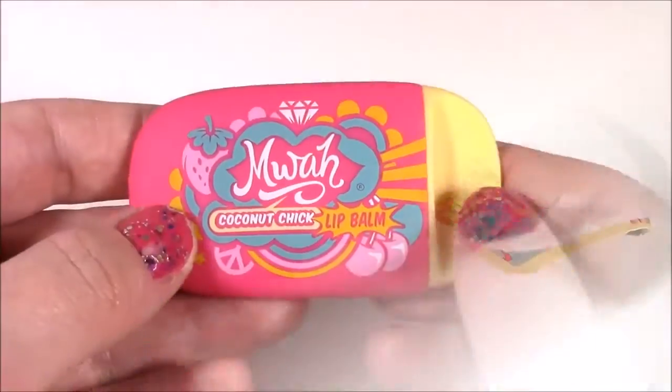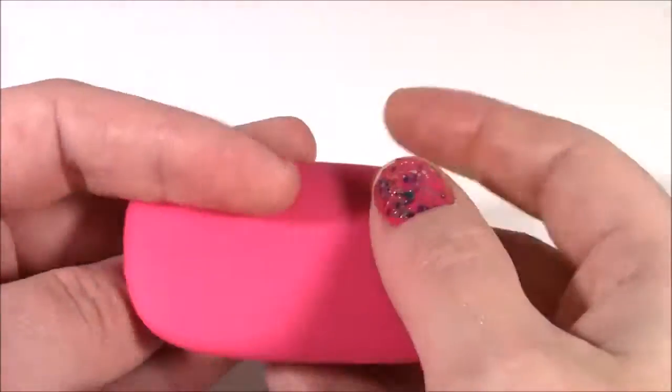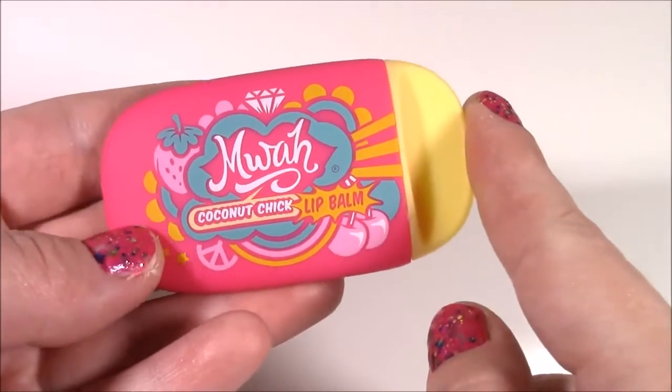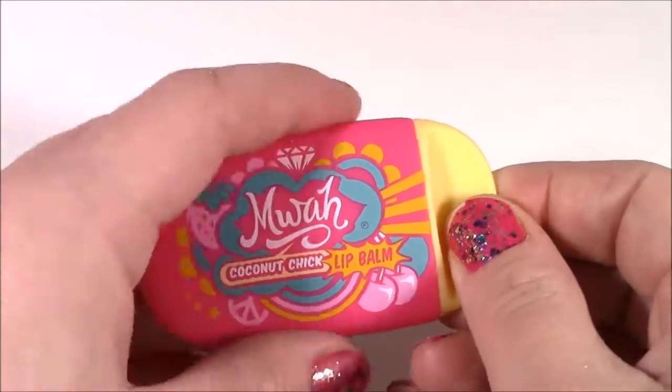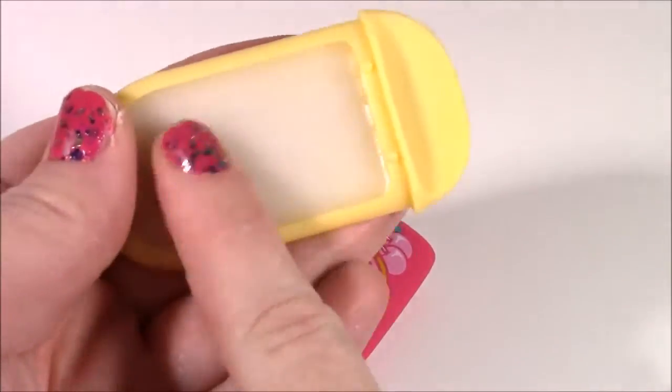Here's our little mwah container. The sound you make when you're given a little kiss. Oh, it's so pretty and bright. Reminds me of the beach. I don't know why. It looks like beach lotion. So all you have to do is slide this side over, and there is the balm.